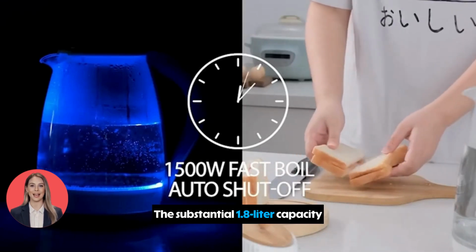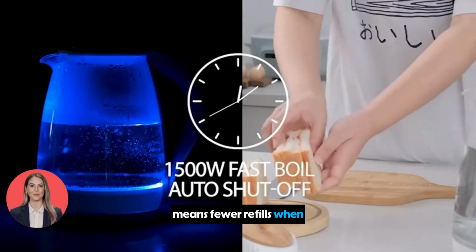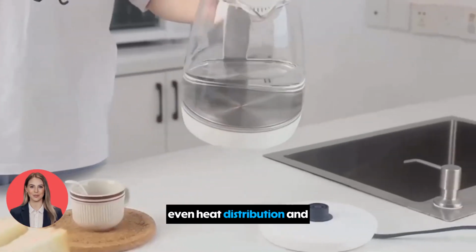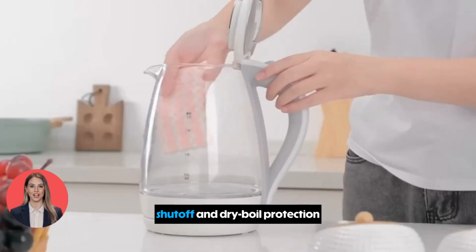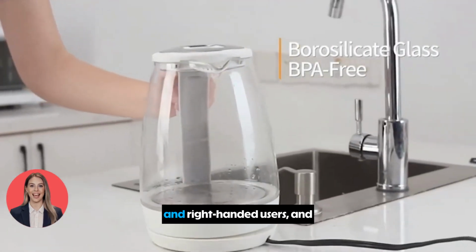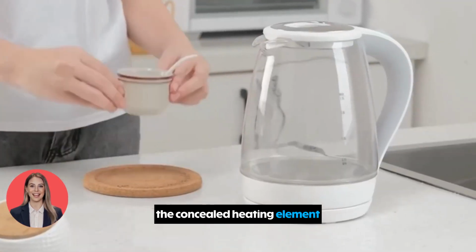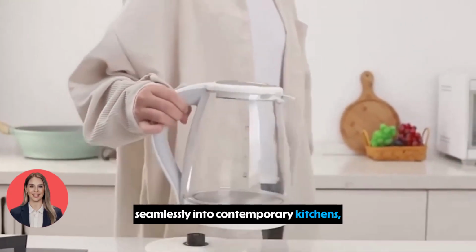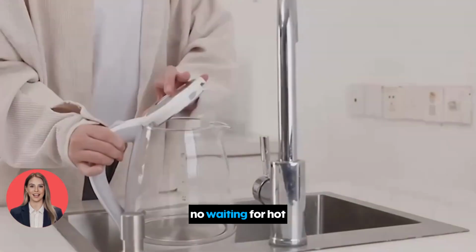The substantial 1.8-liter capacity means fewer refills when entertaining or needing multiple cups. Stainless steel construction ensures even heat distribution and lasting performance, while automatic shutoff and dry boil protection keep you safe. The 360-degree swivel base works for both left and right-handed users, and the concealed heating element prevents mineral buildup for easier maintenance. The modern design fits seamlessly into contemporary kitchens, and quick boil technology means no waiting for hot beverages.